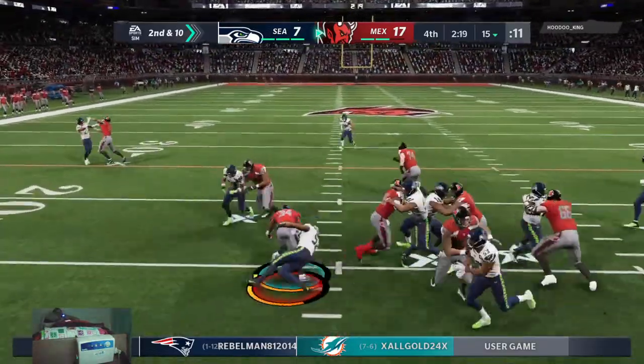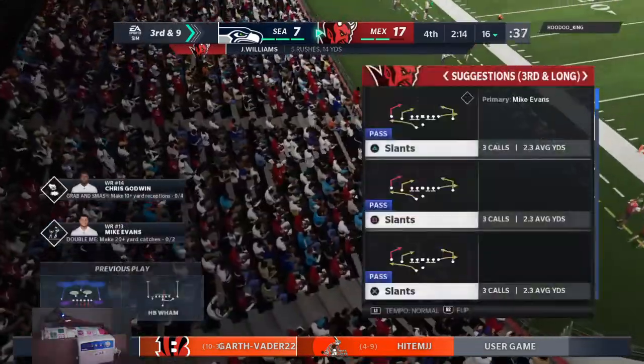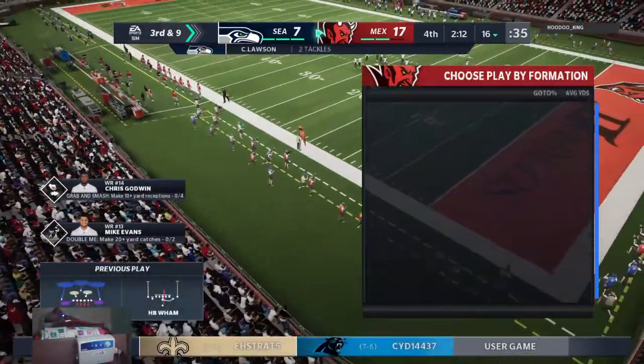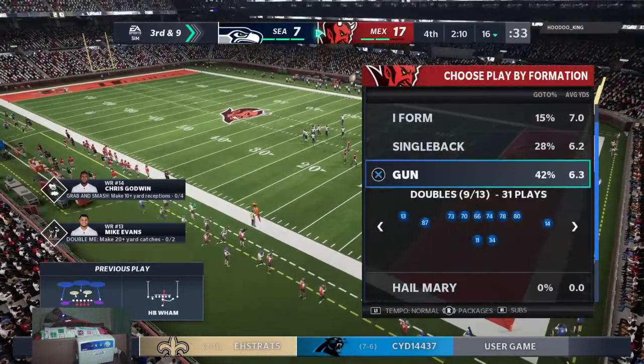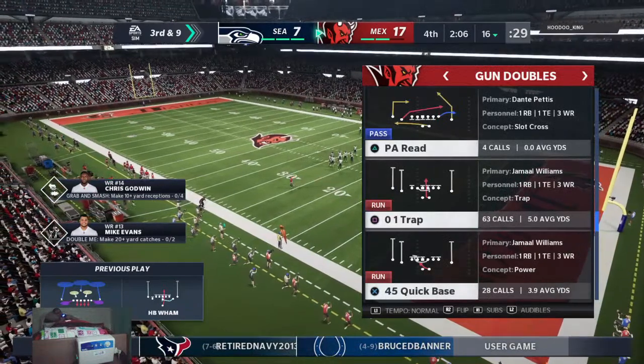They run it again with Williams. 2 runs in a row, but only 2 yards to show for it. And this is an absolutely big third down that's been set up here, partner, and there's no other way to put it. The defense has to get a stop here if they have any hopes of winning this game.